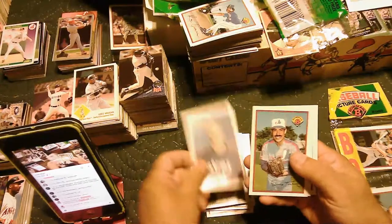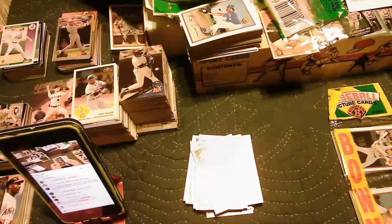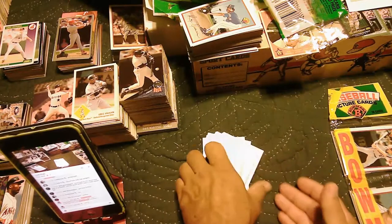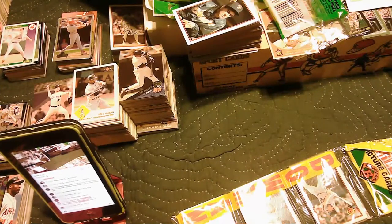Brady Anderson. Two Carters in one pack. And there are probably other repeats in there too. So, we've gotten three of the same Carter card in these packs so far. Let's just see what this other one brings us.